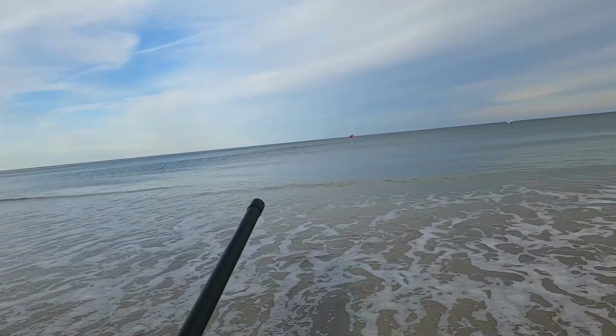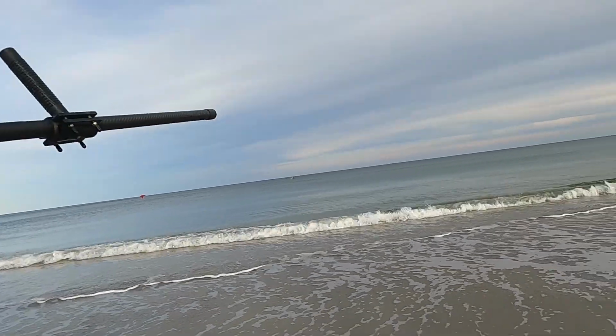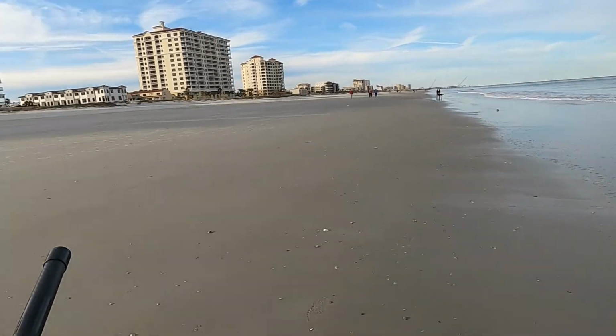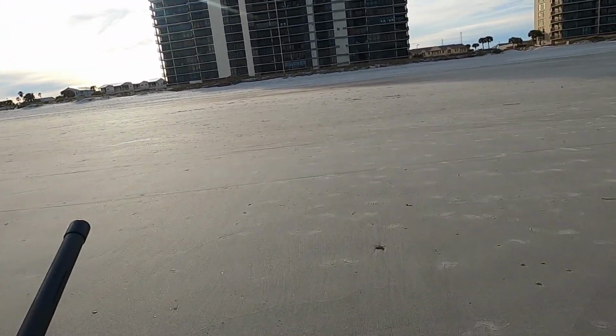See, this would be the perfect day to be right. If you look straight ahead, see where that little wave's breaking? About 10 to 15 feet past that, get down there with one of those PIs, pulse induction machines. There's no telling how much stuff's out there.